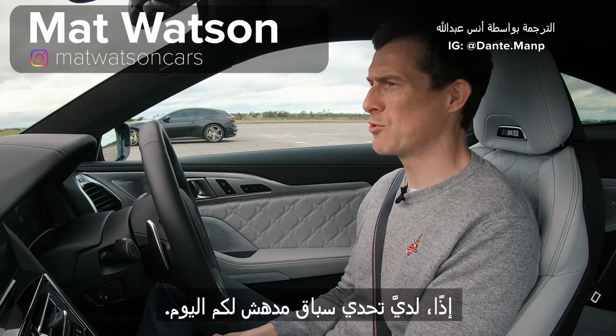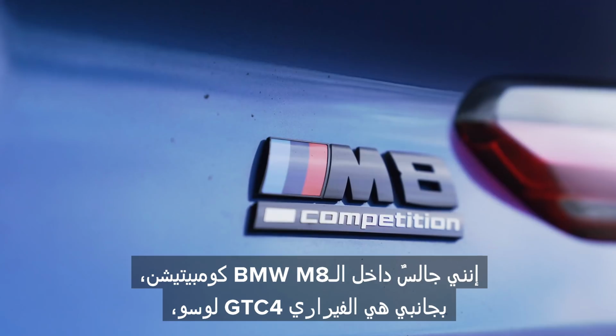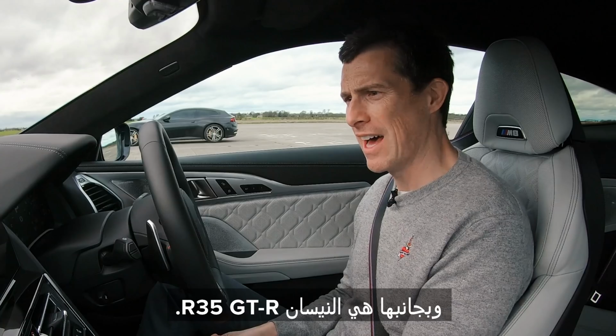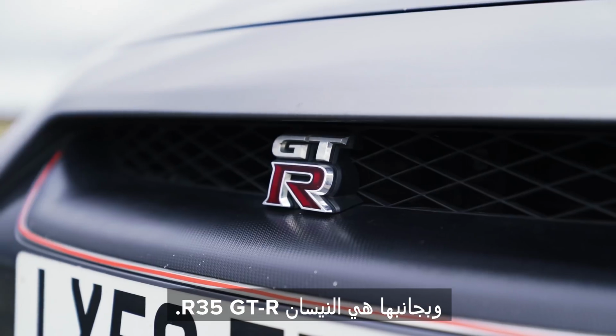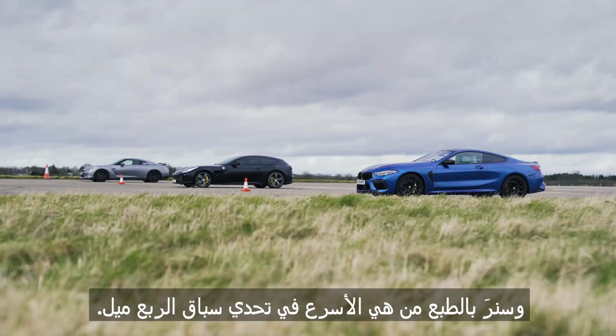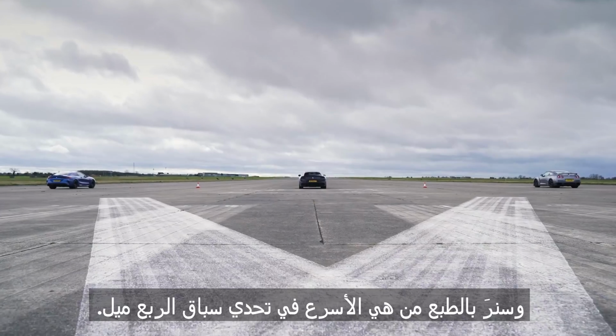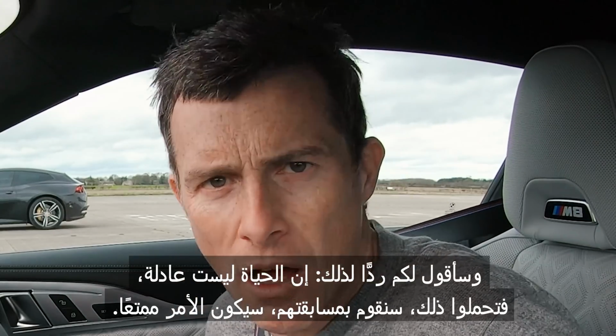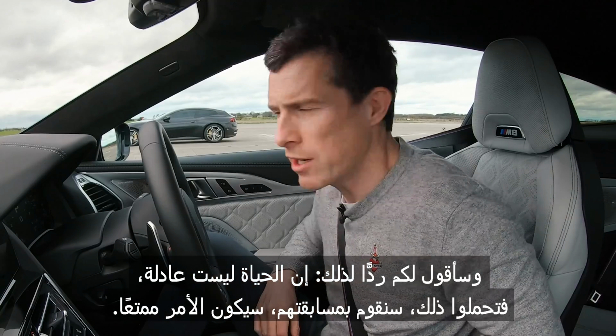So I've got an awesome drag race for you today. I'm sat in a BMW M8 Competition. Next to me is a Ferrari GTC4Lusso. Next to that is a Nissan R35 GT-R. Obviously, we're going to be seeing which is the quickest over the standing quarter mile. Now you might be thinking, wait a minute, Matt, this isn't particularly fair. Well, I'll tell you what, life ain't fair. So suck it up, we're going to race it, it's going to be fun.